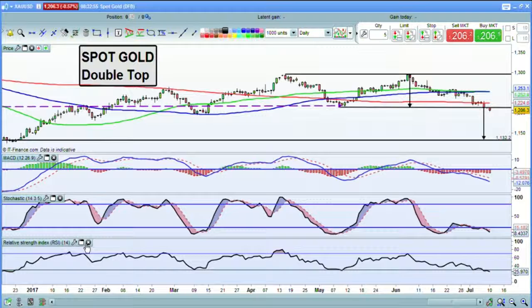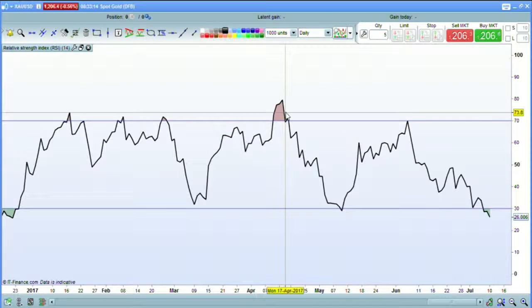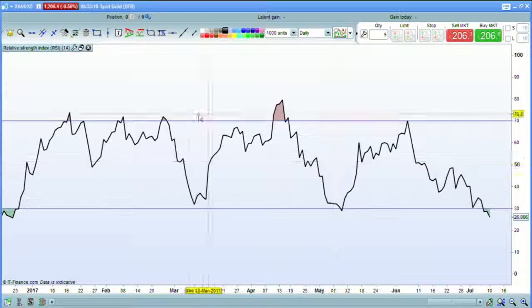I want to pick out the relative strength index first, because when you get anything below this blue line down here, which is the 30 reading in this 100 index, anything below 30 is oversold, which under normal circumstances will mean it's an opportunity possibly to go long. Anything that appears above the 70 line is overbought, and there it represents a potential opportunity to go short. But it's not all that simple when looking at the relative strength index.